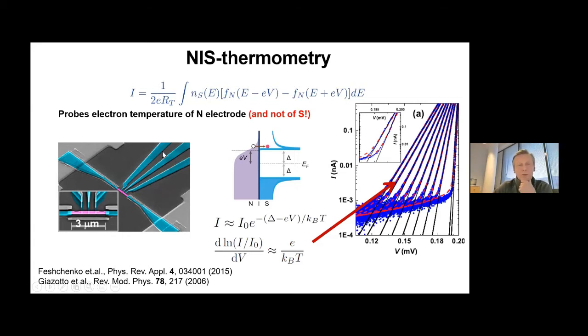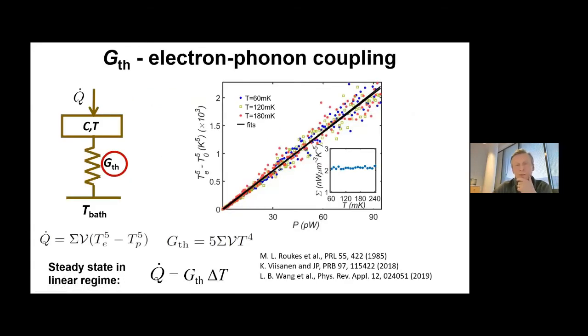So another important question. Yes. So you measure this dynamically in time? Like, can you see how the flux changes in time?